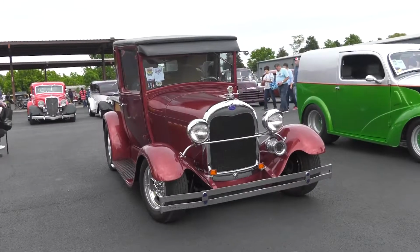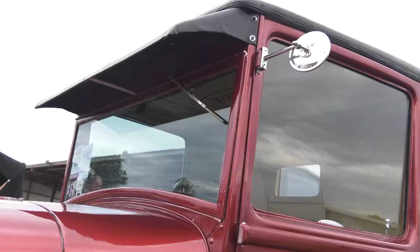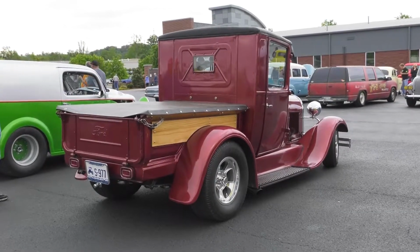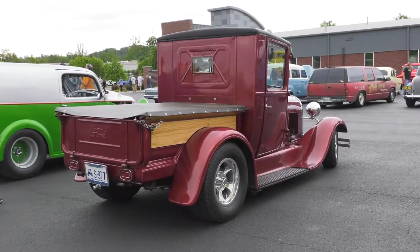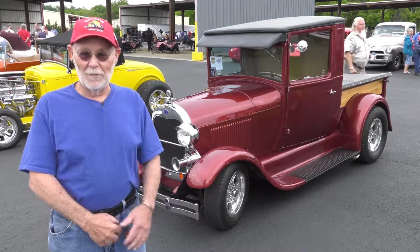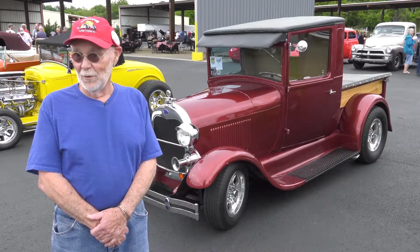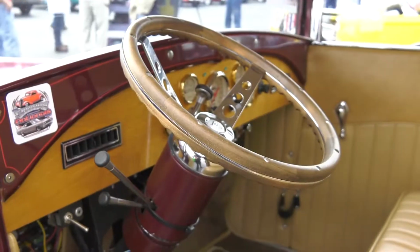25 years ago, John David Davis chose to stay old school with a 1929 Ford pickup after he decided never to own another computerized car. I needed a car and a truck. A man should have a car and a truck. And everything I own has been hauled in this truck. Plus motors, transmission, anything that can be hauled has been hauled in this truck.